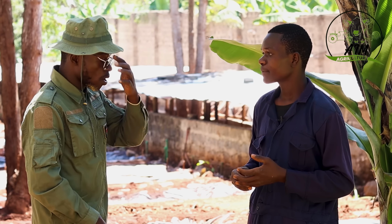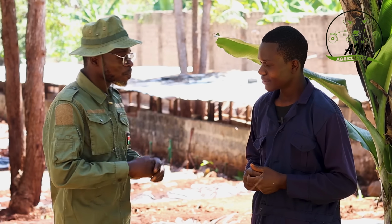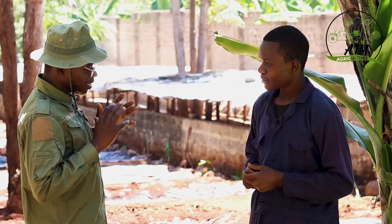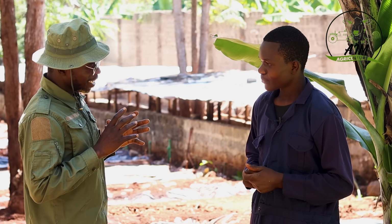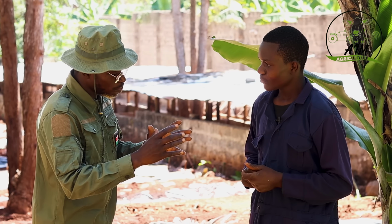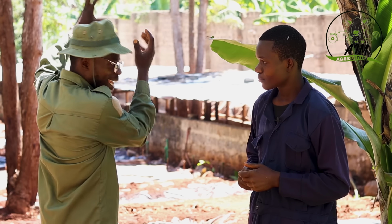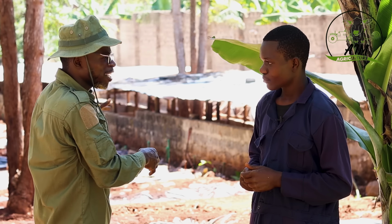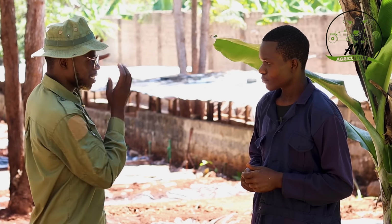Wow. Guys, a young farmer oozing out knowledge. So, let me ask you, Mr. Aaron. If I want to buy this Azolla, let's say I'm in Mombasa, to plant in Mombasa, do you sell to me in fresh form, or does it have to be wilted before it's sent to Mombasa?